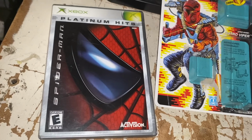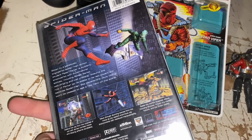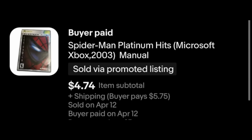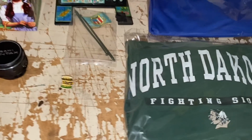And then a low dollar Xbox game. Still worth listing because they're so easy to list. I sent out an offer on it that was accepted for Spider-Man, $4.74 plus shipping. Pretty easy packing day today, so happy with that for sure.